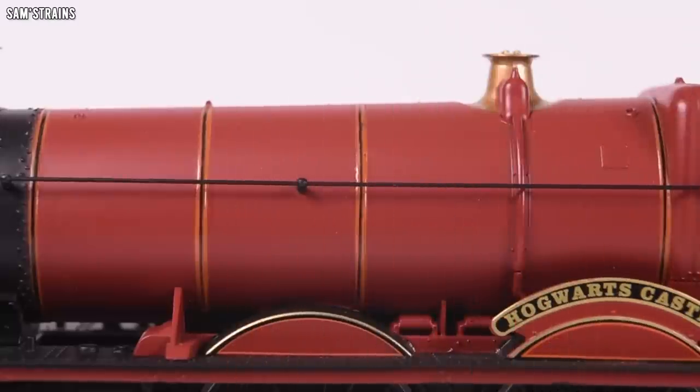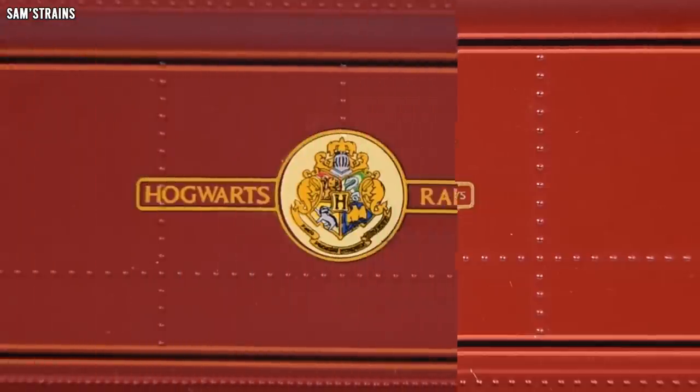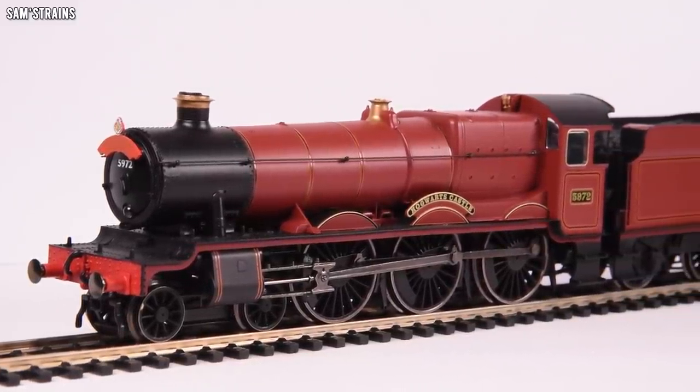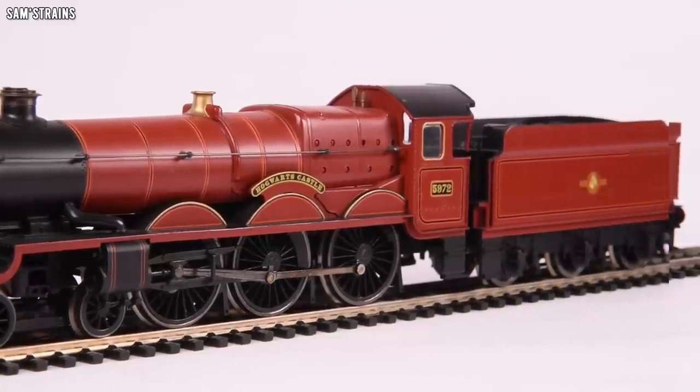The lining looks particularly crisp on the boiler, and I think the big difference is in the crests on the tender. So here's the old one, looks pretty good. Yeah, there's nothing wrong at all with the quality of the printwork there. But then if we swap it out for the new Hall class, the modern one, I do think there is a noticeable difference there, and I think the modern one looks much, much better. But still, it's very interesting to look at the differences between two models that you'd think would be almost identical, because quite clearly they're not.